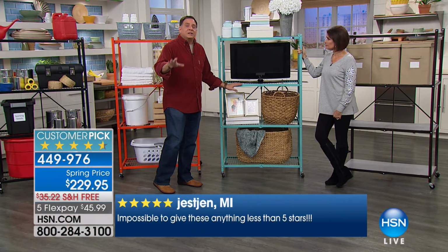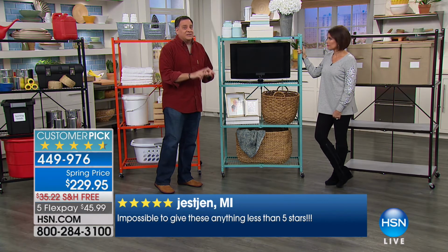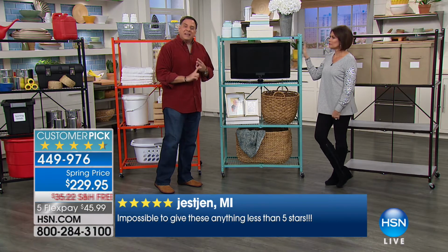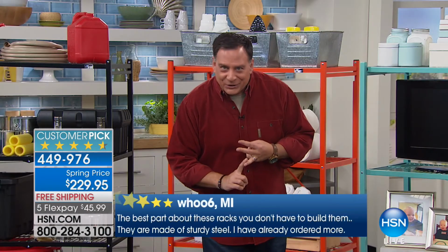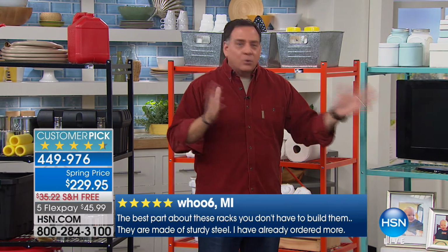I tell parents who have kids in college, you know what? Best dorm room furniture ever for a lot of reasons. It's very tough, it's easy to put together, and it's even easier to take down and bring home at the end of the year. So you don't have to rent a U-Haul truck or anything like that to take stuff home. You can just put it in the back of your car, your van or whatever, and bring everything home.